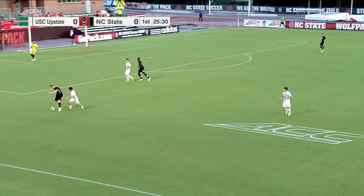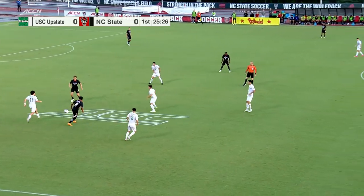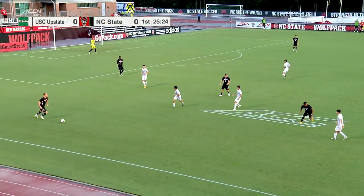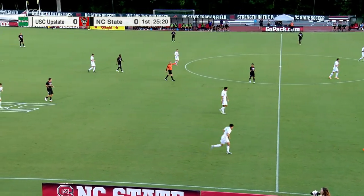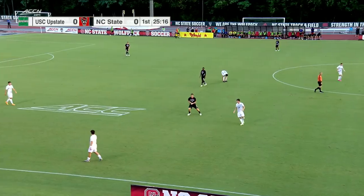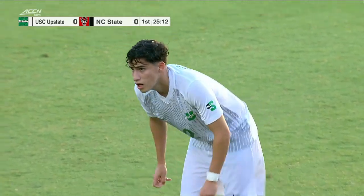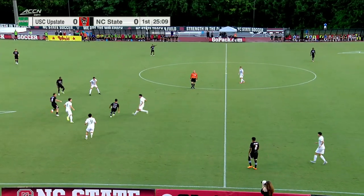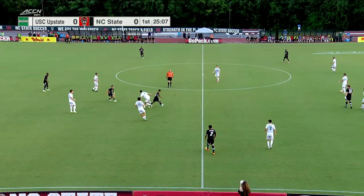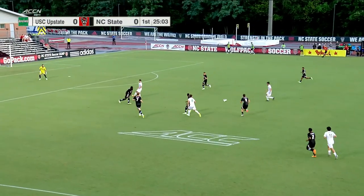See the press from the Spartans closing down on Cleal. Fernandez, a left foot to it. Julian Fernandez, senior from Mexico City, played all 90 minutes in match number 1, second team all Big South last year. There's Toya, brilliant touch. He did not fool Dietrich this time.